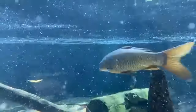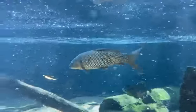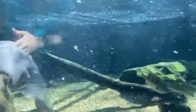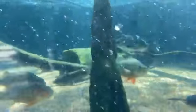We have some common carp in here, which look a lot like catfish, goldfish. And they are related to goldfish. Common carp are naturalized now, but have been introduced from Europe a long time ago. So if you guys are ready to move on, we'll move on to the next section.